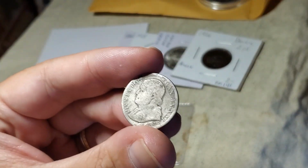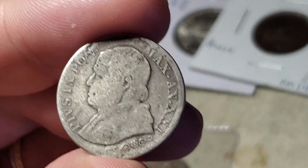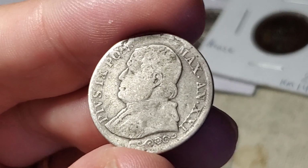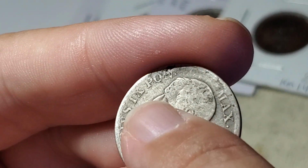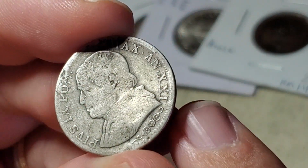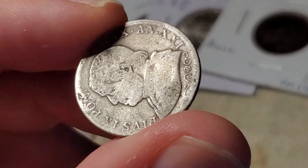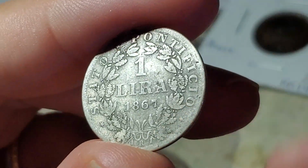So we're going to start with this one right here, featuring the Pope of the time. Now this goes back to a time before it was called Vatican City. The area was known as Papal States, where you still had the Pope as the ruler, and so this one is going to be listed as Pope Pius the Ninth. IX in Roman numerals is 9 right there, and then that's Pontiff, and then it also gives the year of the Pope's reign, year 21, with the XXI. AN is for años, or año, I guess, whatever is Latin for year.